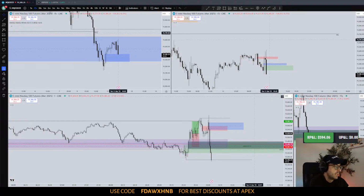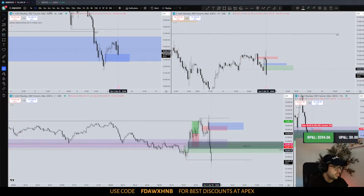Okay. Quick 100. I couldn't size it up in time. It's because my risk profile is messed up right now. Risk is 300, profit is 300. That's better. So it's a quick 1-to-1 here.